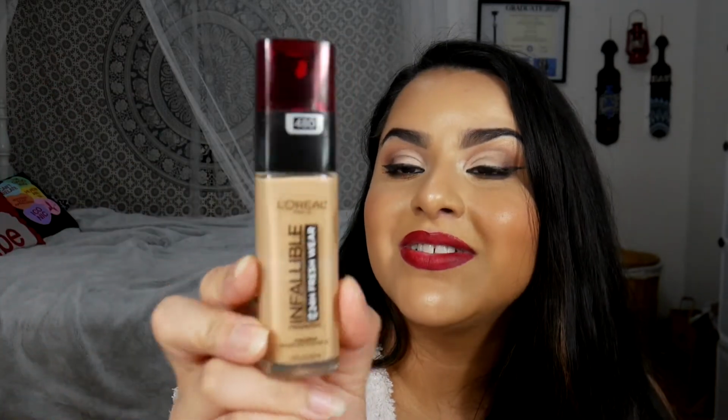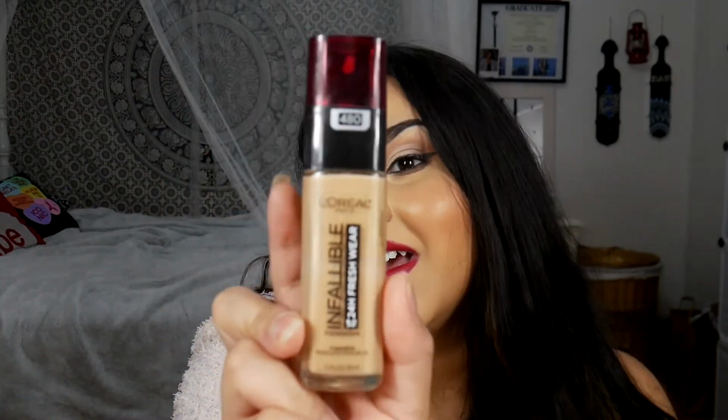The next foundation stays in my collection because even though I hate it by itself, when I mix it with other foundations, it's such a good foundation. It's the L'Oreal Freshwear, and I use the shade 480, but this was all the rage like 2 years ago, and so I bought like 3 bottles. I finished one of them.